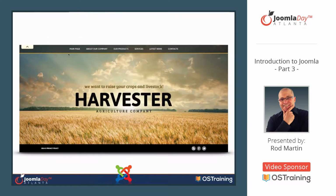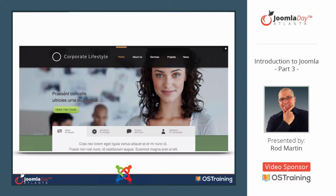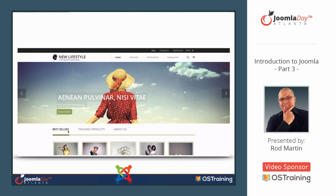So in Joomla, this is a Joomla template. Your site can look like anything you want. In the early days, Joomla websites were pretty obvious because they were pretty boxy and pretty boring. That is not so true anymore. So this is a Joomla website, and this is a Joomla website. Both of those are completely responsive, so that if I look at them on an iPhone or a tablet or my desktop, they shrink and look amazing really nicely. This is also a Joomla website. So again, you have absolute control over the look and feel of your site.